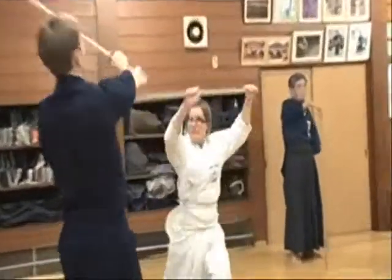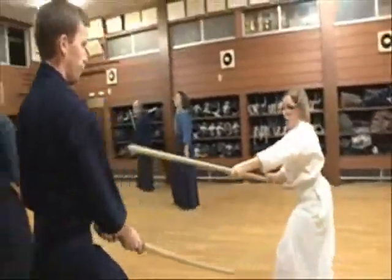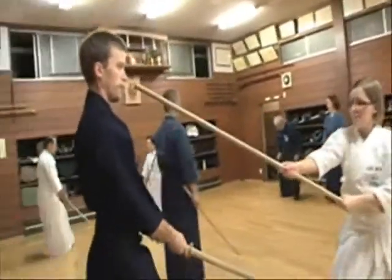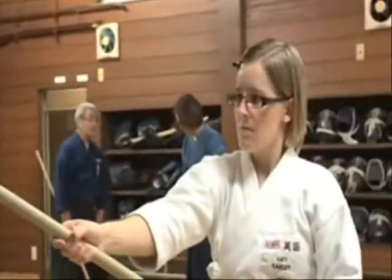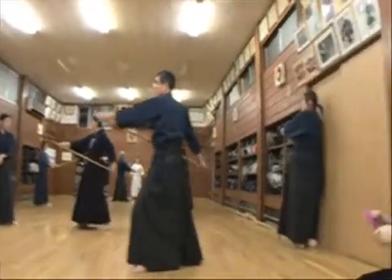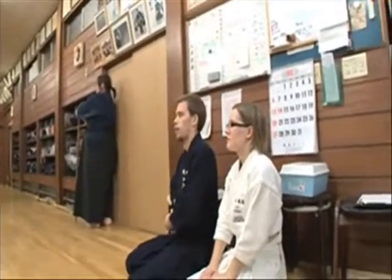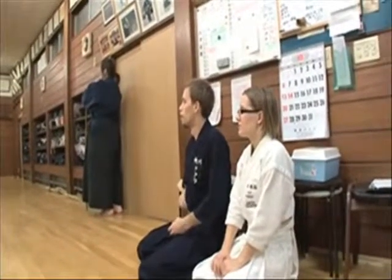During practice, Lucy and Aurelian call out louder than any of their fellow students. They both take their practice very seriously. Even during breaks, they kneel formally and watch other students.